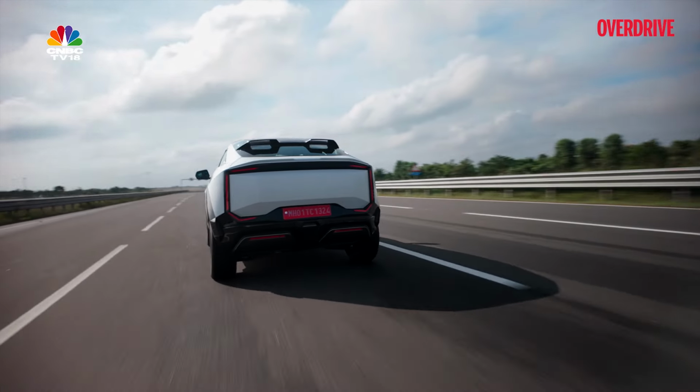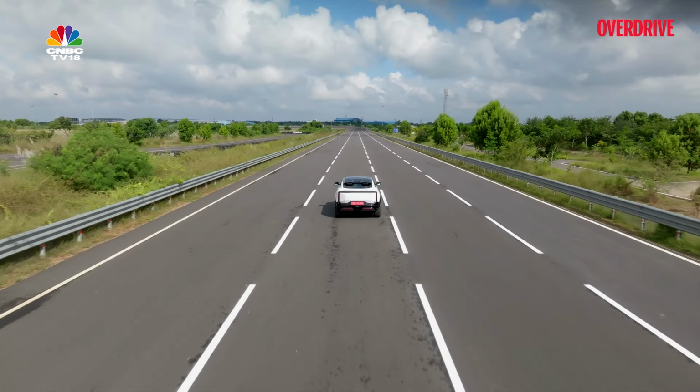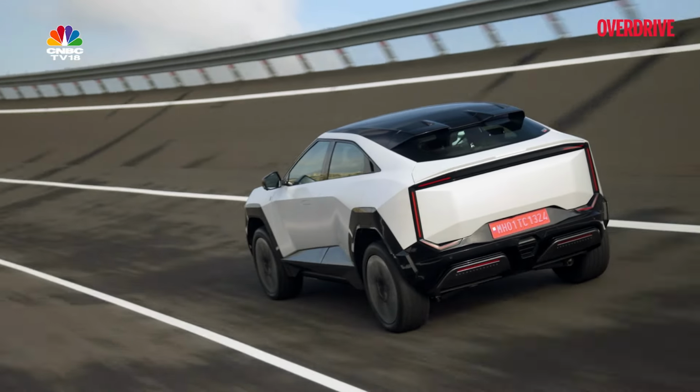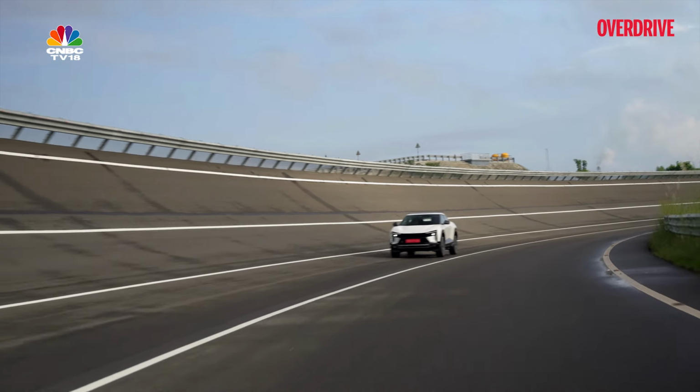Yes, we would have liked a slightly better ride and a touch better quality in patches, but these are minor glitches in what is a massive leap forward for the brand and in what you can expect in an EV out of India. As long as Mahindra manages to keep prices in check, there's enough here to lure buyers back into EVs.